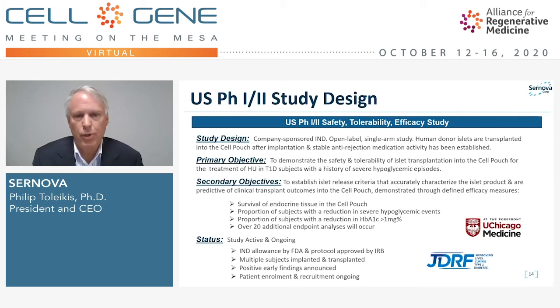We're also looking at a proportion of patients with severe reduction in severe hypoglycemic events, also a reduction in HbA1c, and we're looking at 20 additional endpoint analyses so that we really have a good understanding of how the cell pouch and how our cell technologies are working. So there will be no binary failure in this study. We're really looking at multiple points in terms of how the device and how the therapeutic cells are working in our patients. So in terms of our status, we've received IND allowance by FDA.